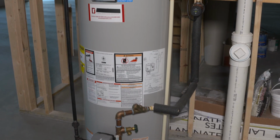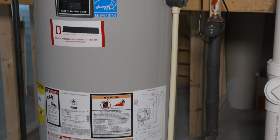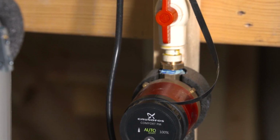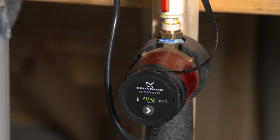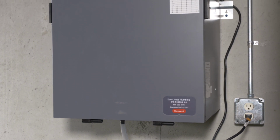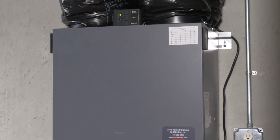So you have a water heater back here too. Is there anything special about that? It's an Energy Star water heater, pretty typical in new construction. What is different though is we put a hot water circulation pump in, and it's a smart pump. So it is designed to learn the occupant's habits. If the occupant showers between 7 and 7:30 every day, it begins to learn that, and it will circulate the hot water in the lines during that time. And as soon as they turn the shower on, it's instantly hot.